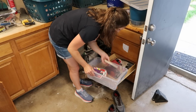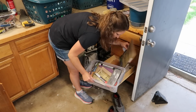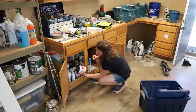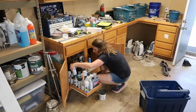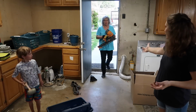This whole entire cabinet set and drawer set came from one of my mom's friends that lives in the same housing area that she does. And this is the exact kitchen that is in my mom's home that they were redoing and gave to us. So we put it in our garage. What did he say about it? He doesn't need it anymore.